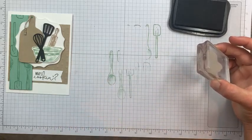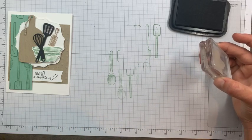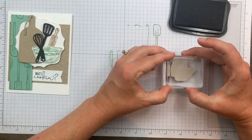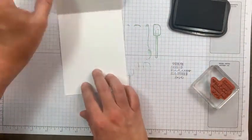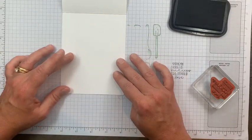Yes, I agree, Joanna. I stamped the what's cooking, and in my head I said, hey, what's cooking good looking? And I'm like, why didn't they put the good looking in? That would have been so fun. I agree. I'm with you. You have to handwrite that one. What's cooking, and then handwrite the sentiment.